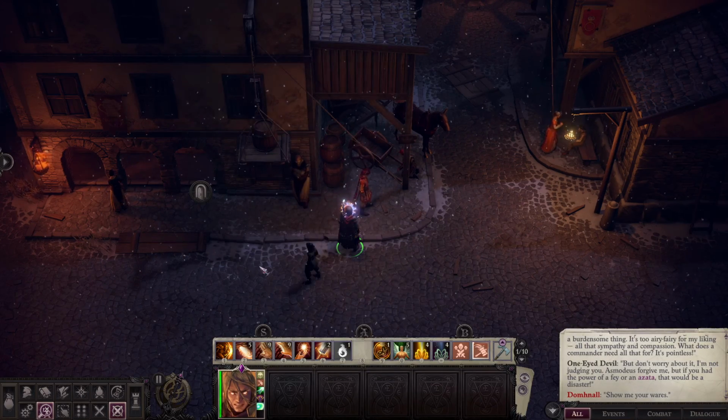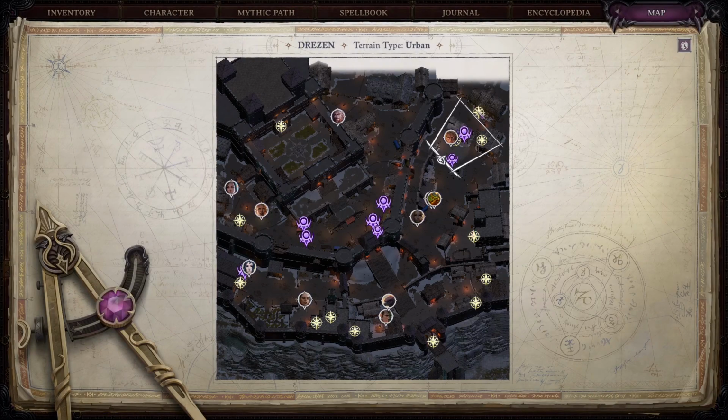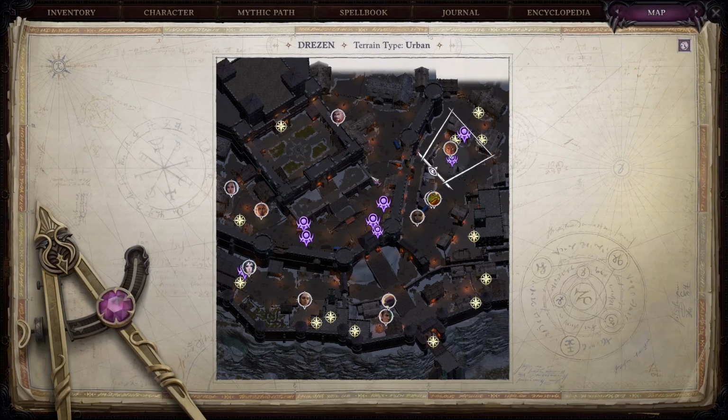Alright, that's it. Okay, I'm gonna call it here. Next time we'll continue exploring Dresden. We have the tavern, the prison, the inn, the barracks, a few companions to talk to, and at least one more NPC. I went past Horgus, so we'll actually start with Horgus next time. A couple of houses down here.